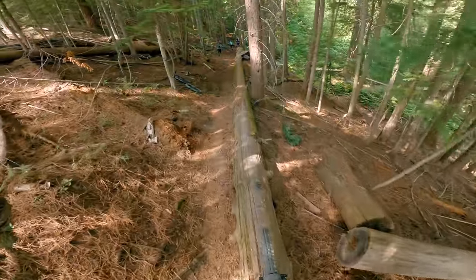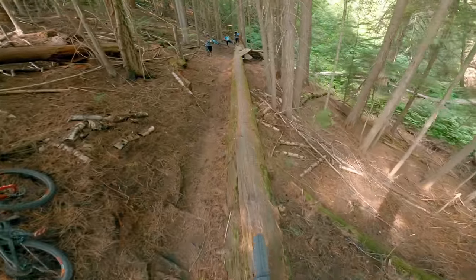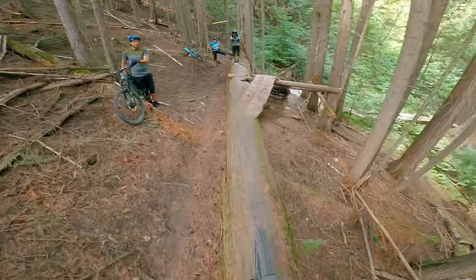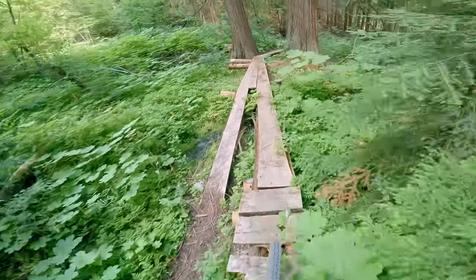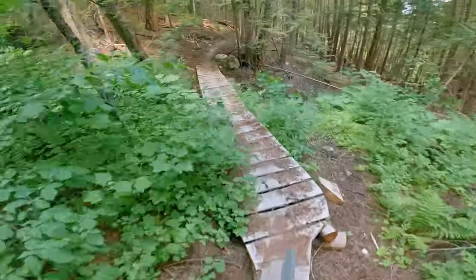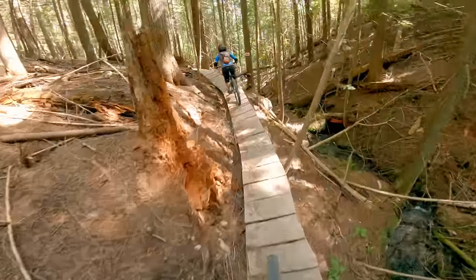The next set of features weren't quite as extreme. A super long set of skinnies. Go a little faster, go a little faster. Sweet! And even Yuka got into the game using her sitting technique.